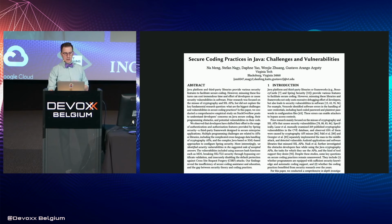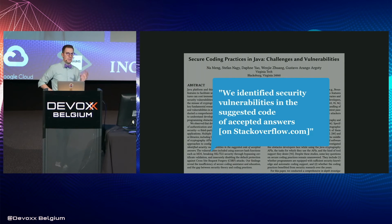What they found was that a significant number of the accepted answers on Stack Overflow contained a vulnerability in the code that they were recommending that the person asking the question use. And the most common case of this was a misconfiguration of Spring security.